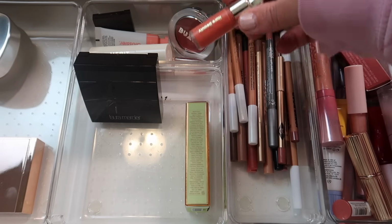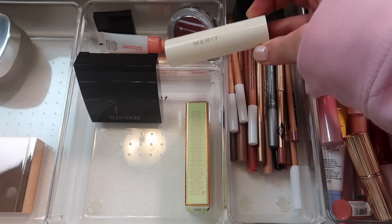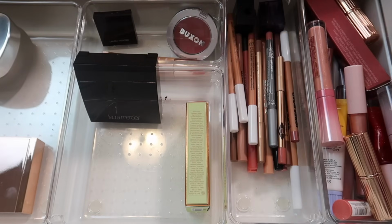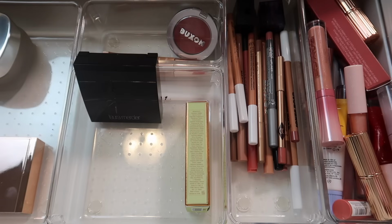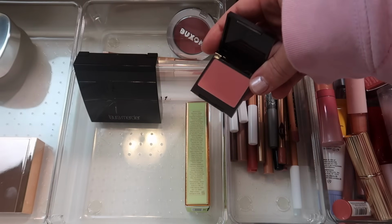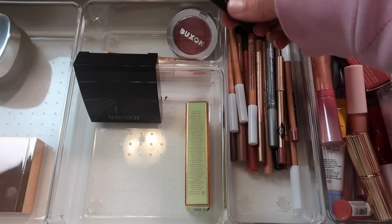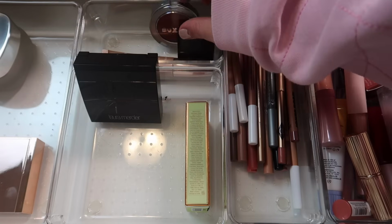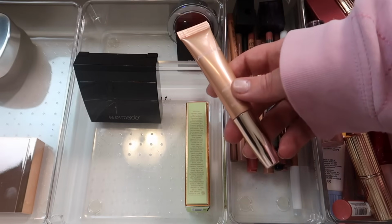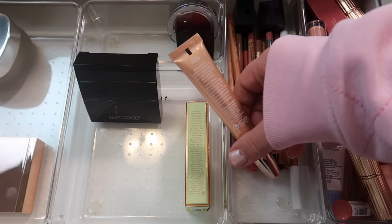This little Rare Beauty one can go back. This Merit Highlighting Balm can go back. Glossier can go back. Oh, I also didn't use this little guy. This is a little mini blush in the shade Rosé from Laura Mercier. I think I added that after the fact. And then I also have this. This is from Laura Mercier. It's the liquid highlighter in the shade Peach Bronze.